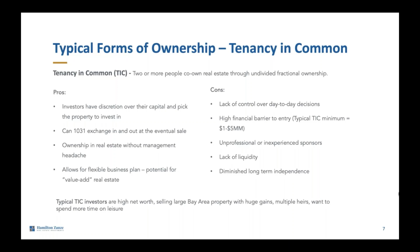But what you get in return is you own real estate and you don't have the management headache, right? We handle the asset management. We handle the property management. We deal with tenants and toilets and stuff that a lot of people don't want to deal with. Our typical TIC investor is someone that owns 10 units in the Mission. He or she is in their 60s to 70s. They like real estate and are big believers in it, but they don't want to deal with the day-to-day headache, and they want to do more travel and see their grandkids. That's our typical exchange investor for a TIC.